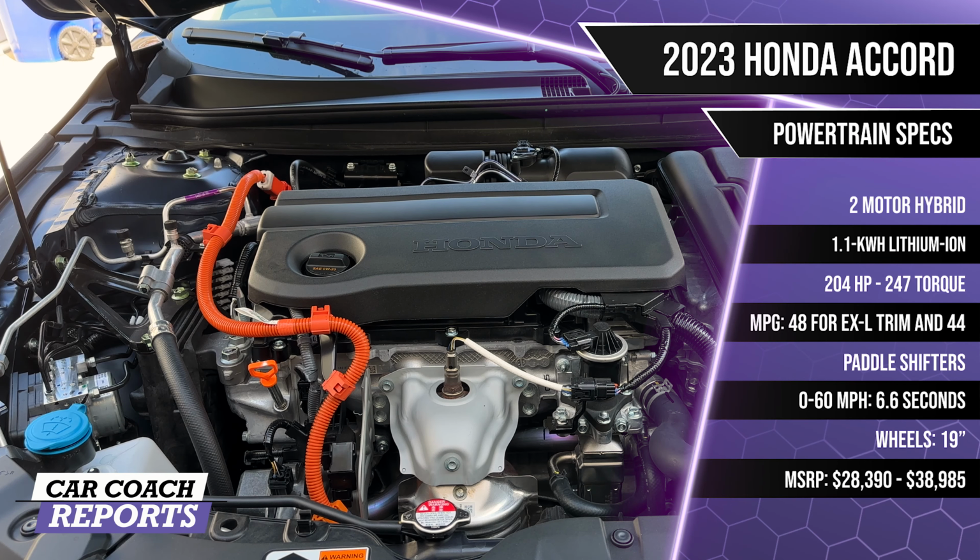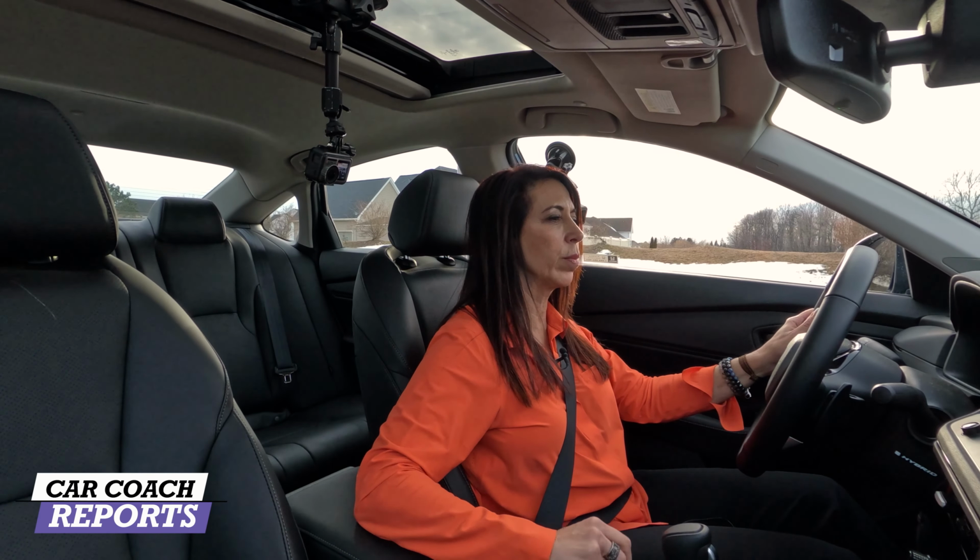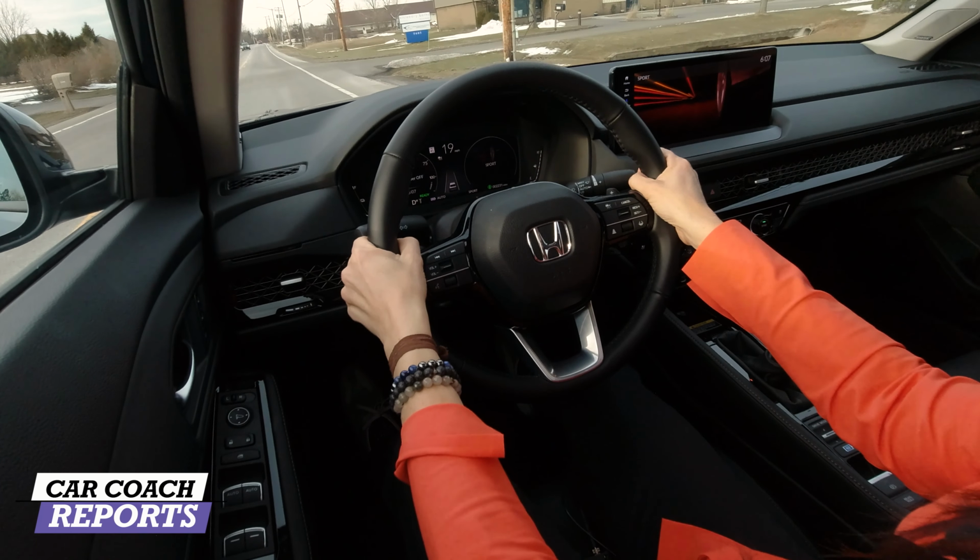Under the hood of our test car is the more powerful 2-motor hybrid with a 1.1 kilowatt-hour lithium-ion battery pack. It has 204 horsepower, 247 pound-feet of torque, and that's for the Sport, EXL, Sport L, and Touring trim levels. It is more powerful and it's more fun to drive. Comes with paddle shifters, it's front-wheel drive, and it does 0 to 60 in 6.6 seconds. Miles per gallon, 48 combined on the EXL trim, and 44 miles to the gallon combined on the other trim levels. Standard transmission for all Accords is the direct drive transmission. 0 to 60 time in the sport mode, 6.6 seconds, 2 electric motors.